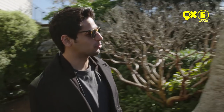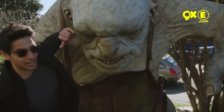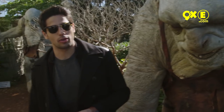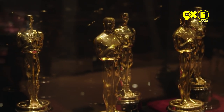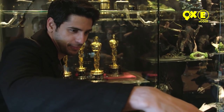All these guys look magnificent. We've all seen them in our movies. Look at the expressions. Wow, look at the eyes. I didn't see that before. So we're going to go inside and see how they work, the number of hours they put in for us to see those magnificent shots. All right, let's go in.